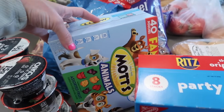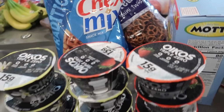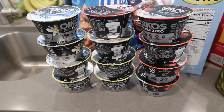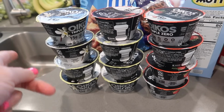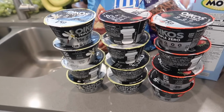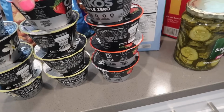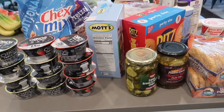Did I say fruit snacks already? We got fruit snacks, some Chex Mix, and some yogurt. I got 7 of the vanilla ones. I like to put a tablespoon scoop of PB2 powder in the vanilla ones and mix that in, and then dip my sliced up pink lady apples in there. Oh my gosh, so good. And then I also got 5 of the strawberry ones. So that's everything from WinCo.